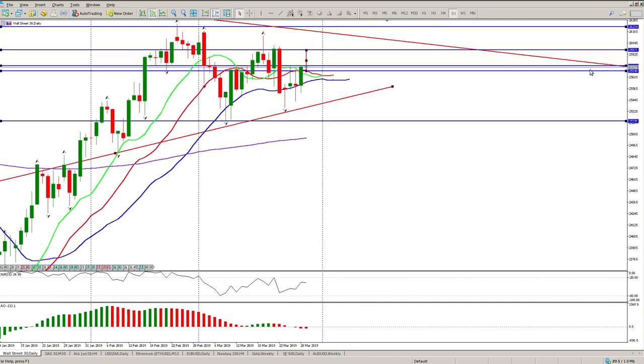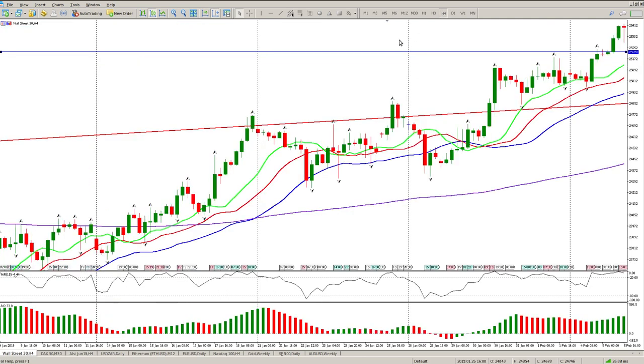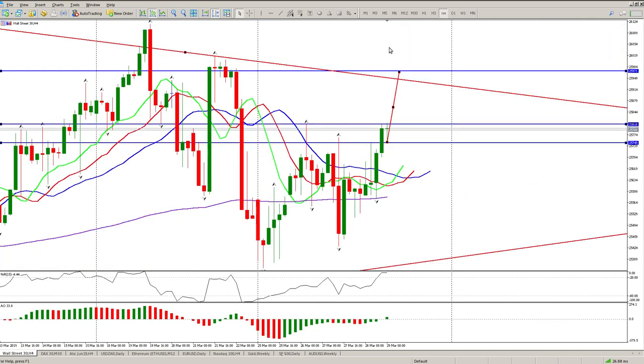But if we just want to tidy up that trend line. See, there's our current trend line. It makes the most sense. So this target does make sense. I mean, it's pretty much onto the downward trend line, and it is a measured move. So that's kind of the view that we've got at the moment.